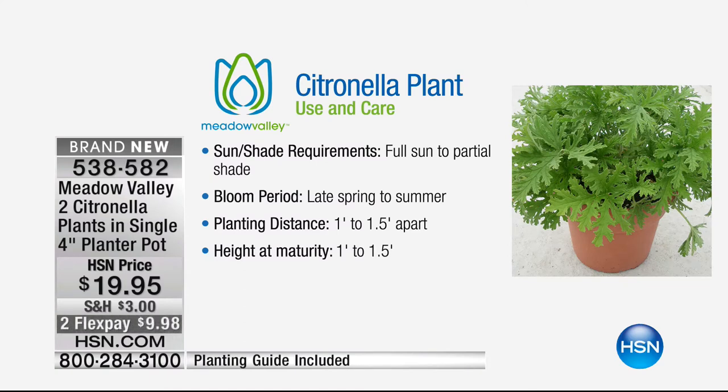Okay, great. They're really, really easy plants to grow. This is great for a beginner. Again, it's a really great gift, and it's a plant that can grow indoors or outdoors. So if you've got problems with insects outside on the patio, you can put some citronella plants out there.